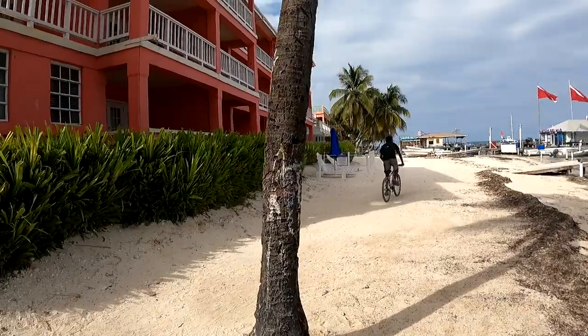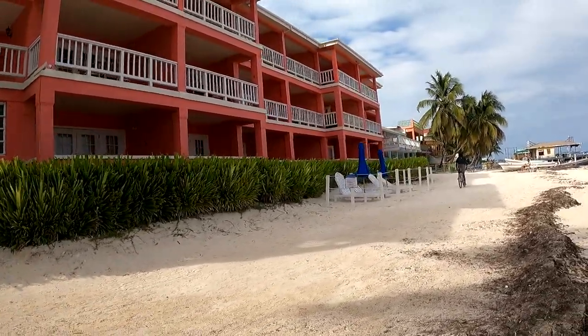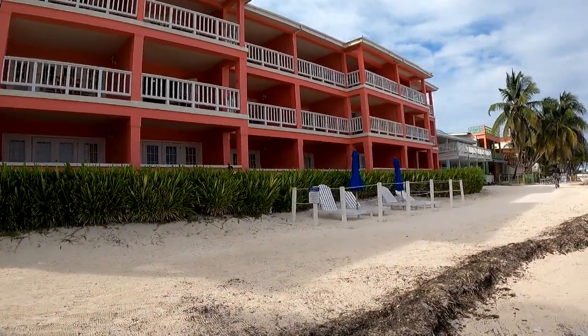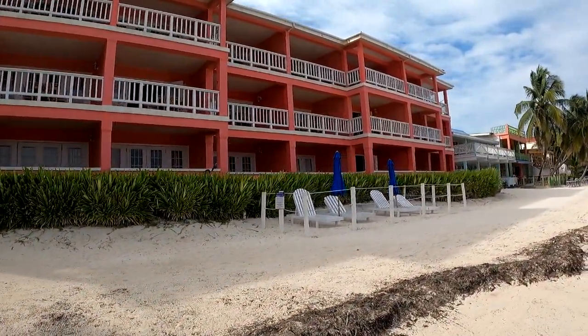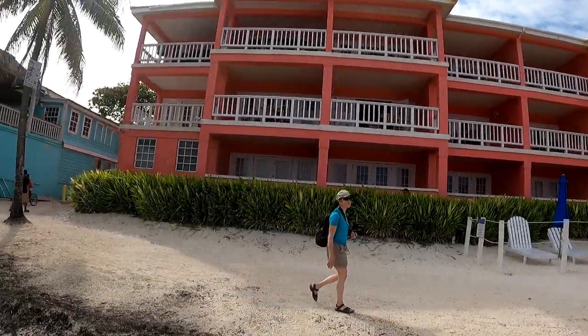Okay, this is the Mayan Princess. These are condominiums. These are like studios. They're in about the 150, 50 something price range. So these are right here on the beach.